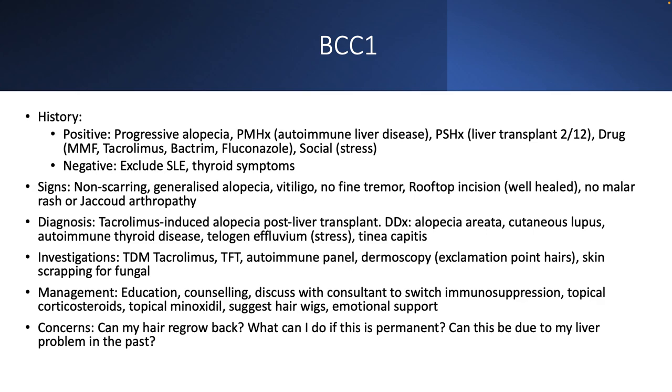In which, if this is an alopecia areata, you were expected to find exclamation point hairs. Okay, and if you're suspecting fungal infection, you want to exclude because she's immunocompromised, you should also mention that probably I can do a skin scraping for fungal to see whether there's any infection.